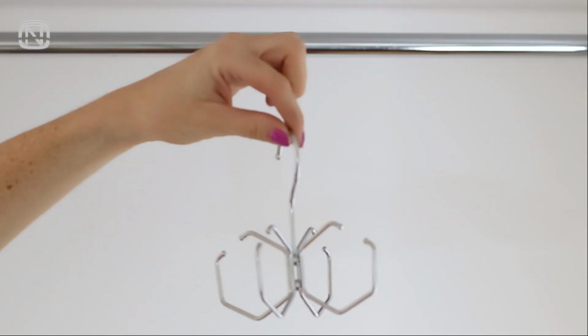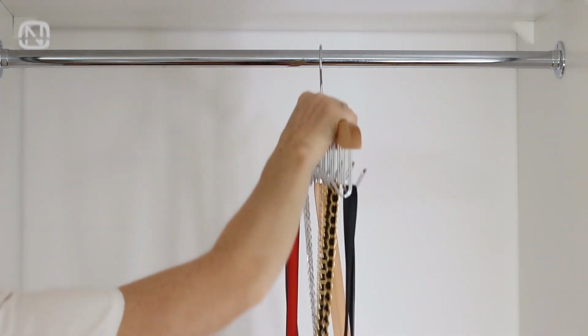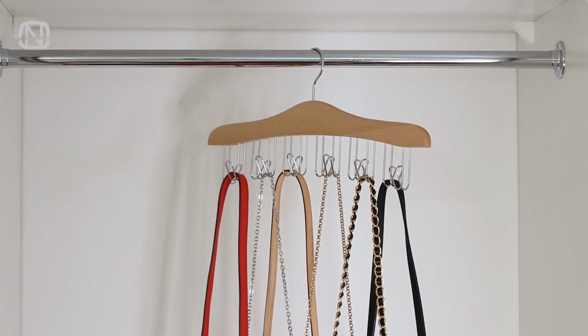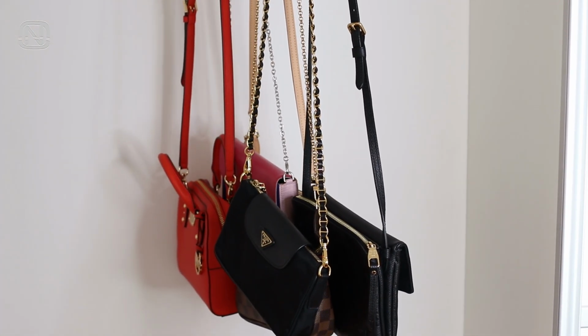It's easy to keep your handbags in a wardrobe or in a closet using special belt hangers like this one. It works especially well for small purses. This compact method of storage doesn't break the bank nor take up much space. All the purses are on display and are easily accessible.